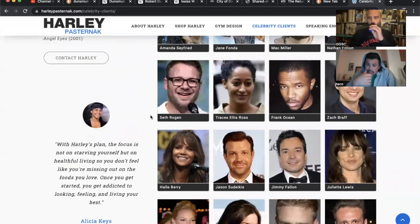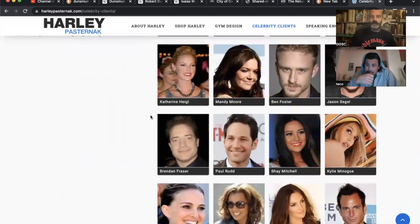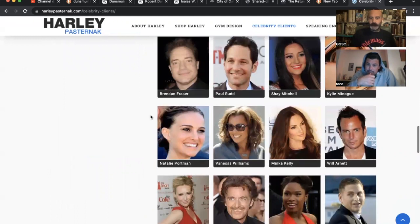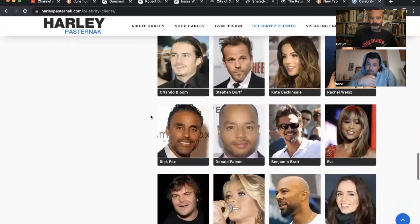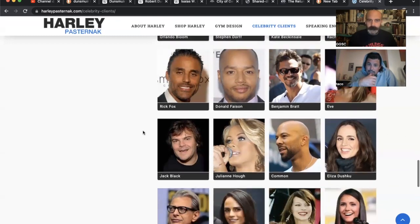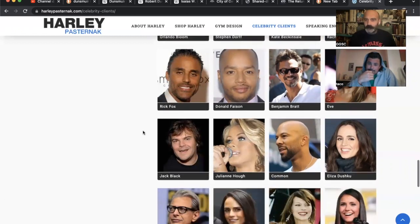Paul Rudd, who is 60-something years old, by the way. There he is. He's really old. Al Pacino. Dude, this guy's got everybody. Even the Scrubs guy. Rick Fox is tan as fuck, a good-looking guy. You can see where, if your girl wanted to date Rick Fox, you'd be like, oh, go for it. How many times has that probably happened?